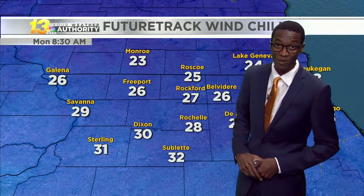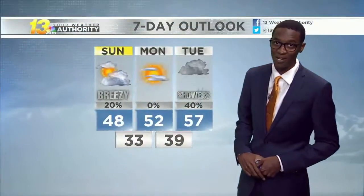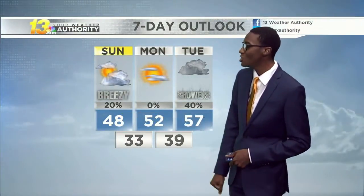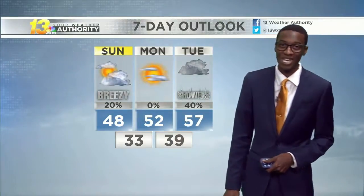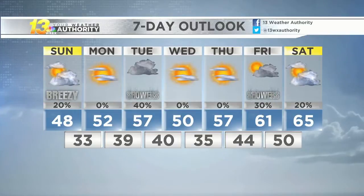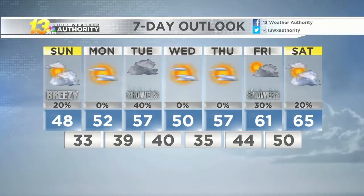So it's going to be a cool one as we head out for tomorrow, but then things do get a little bit better. As you see, those high temperatures do start to increase just a little bit. Look at Monday, 52 degrees, 57 on Tuesday, but that's when those showers come right back in. But then we're staying in that 50-degree range and that 60-degree range all the way by Friday.